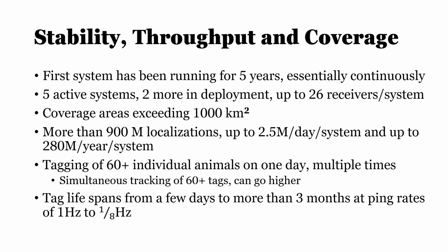Atlas is a stable, high-throughput tracking system. The first system has been running for 5 years, essentially continuously. There are now 5 active systems, the largest one with 26 receivers or base stations. The coverage areas of Atlas systems exceed 1,000 square kilometers per system. Users have accumulated more than 900 million localizations in these systems, up to 2.5 million per day per system, and up to 280 million per year per system.